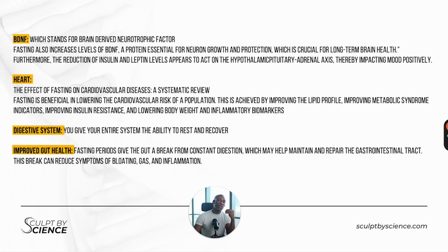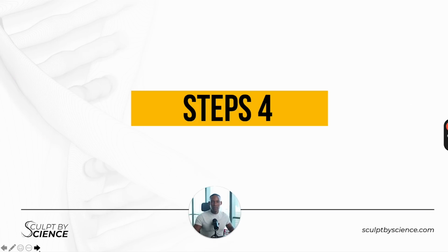biomarkers. Why I've included this in the fastest ways, I've always felt, and again, I'm not saying this is the holy grail. Before anybody's like, Mike, this is what I enjoy personally, and I'm sharing it with you. It gives your digestive system the ability to rest and recover. It improves your gut health, right? So fasting I implement, I do 16-8.